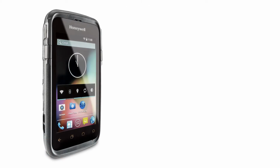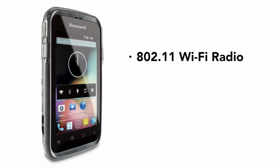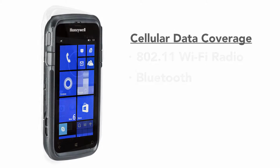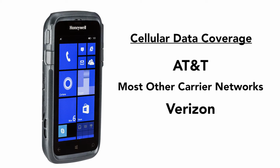And there are radio options. All units come standard with 802.11 Wi-Fi radio and Bluetooth, but an optional wide area cellular radio is available too for AT&T, General Carrier, and Verizon.